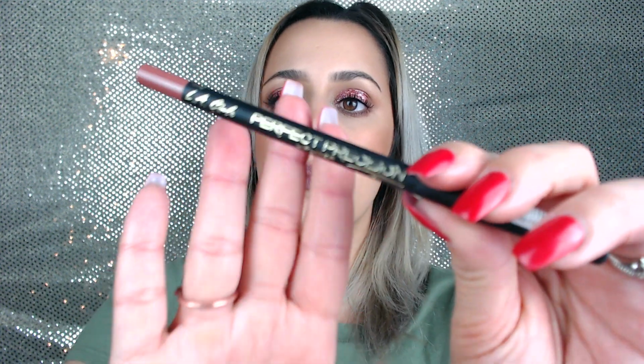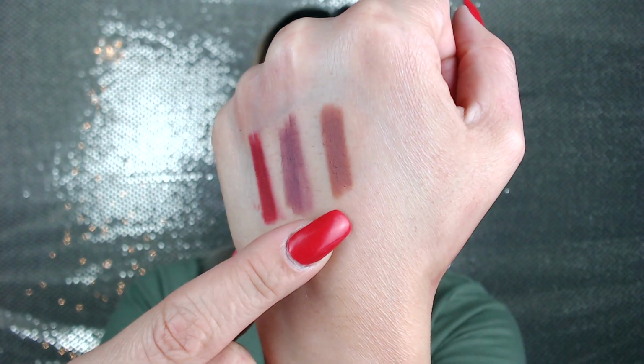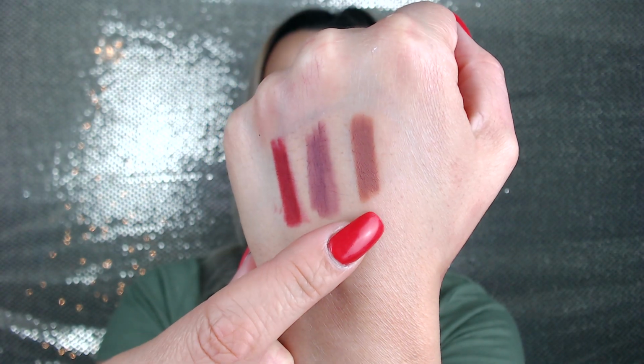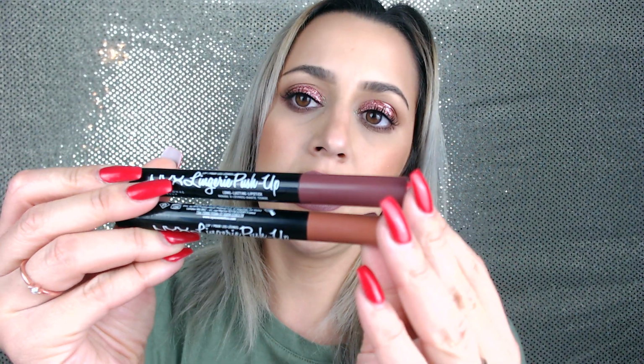I also bought a LA Girl lip liner. This is the Perfect Precision lip liner. This one is in the shade Sugar and Spice. Pretty sure I bought another one of these, but it's in my purse somewhere. Not sure where. But this one is in the shade Sugar and Spice. This one right here. And then last but not least, I bought these NYX Lingerie Push-Up lipsticks.